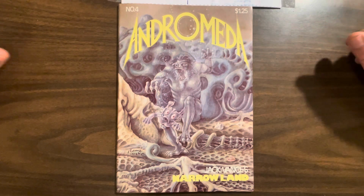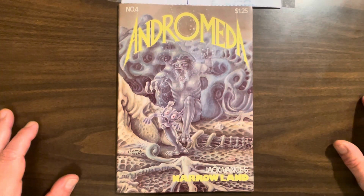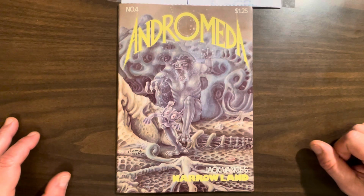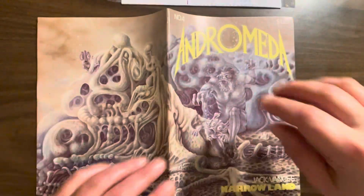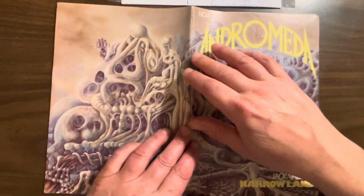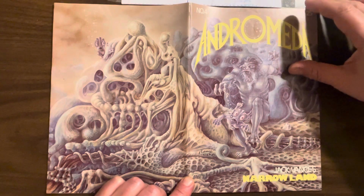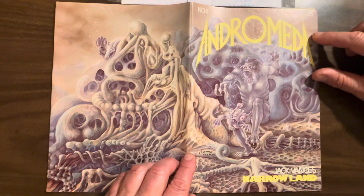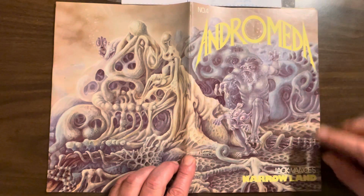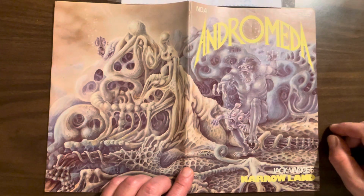Today we're going to continue our look at Andromeda, the great sci-fi anthology from the 70s and from Canada. We're up to number 4, and this one has a wraparound cover. This is by Rami bin Alan, and I've never seen this guy before. Pretty interesting. And this is an illustration of Jack Vance's Narrowland, which is going to be the big story in this issue. Pretty interesting work.